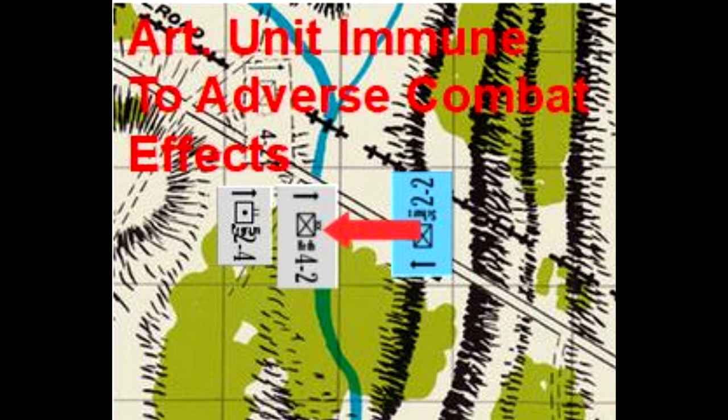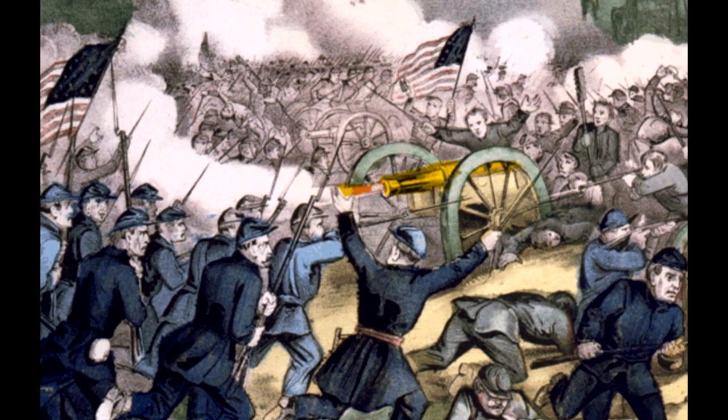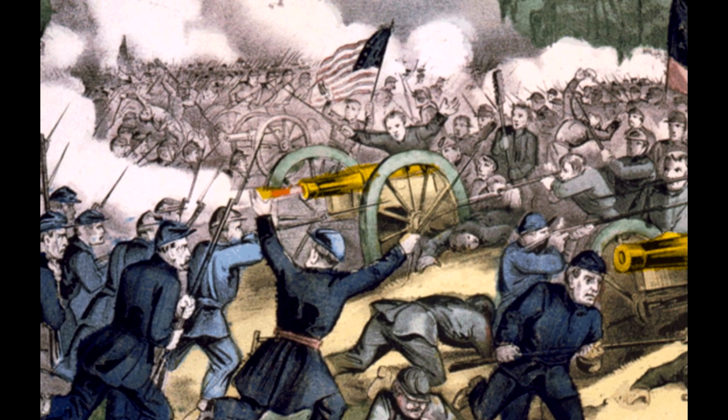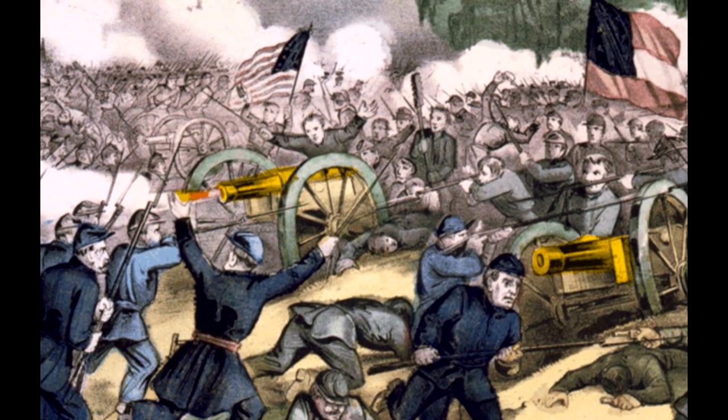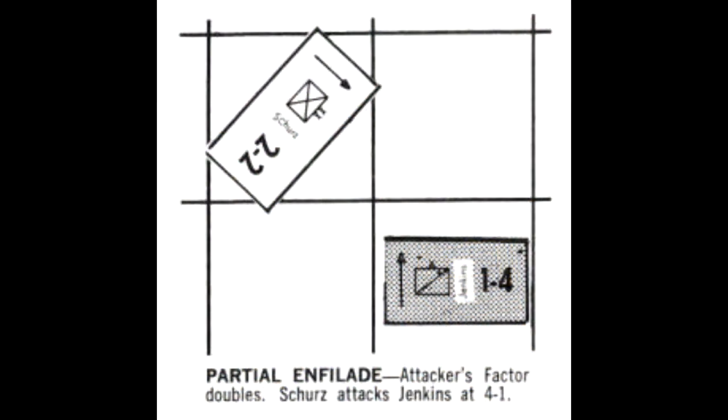If you attack a unit and the defending unit is either forced from the square where they were or eliminated, the attacker can move into that square. Now, there's a number of die roll modifiers that can be added to attacks. And since this is a game that relies a lot on maneuvering, most of these are associated with that. You can have a partial inflaud, which is where the attacker's factor is doubled. And here it is. You're kind of to the front and side diagonally.